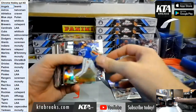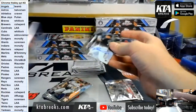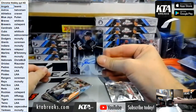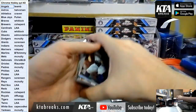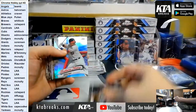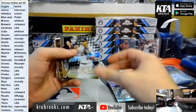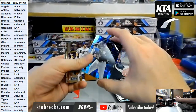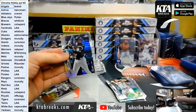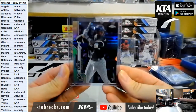Peter Alonso. Ooh. Right team. Zach Collins base. Except his base are redemptions. For Kip Cod Keith. Zach Collins base. Nico again. Altuve. Riley Goldie. Paddock. Noose. That doesn't suck. Luis Robert Refractor. There you go, Keith. Refractor Robert.